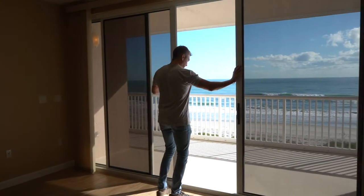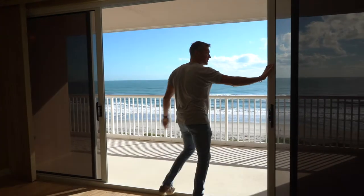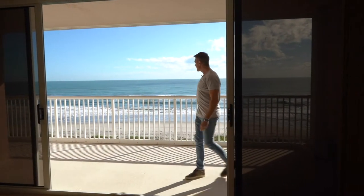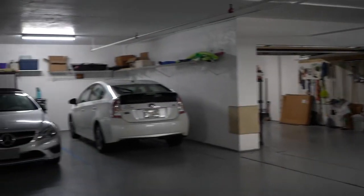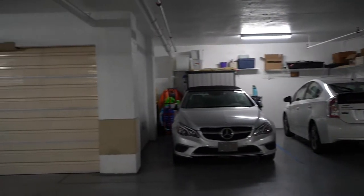All of the units in Coral Reef feature open floor plans that are flooded with natural light from the 8-foot tall ceilings and sliding glass doors, and also feature a 2-car garage, very unique in this area.